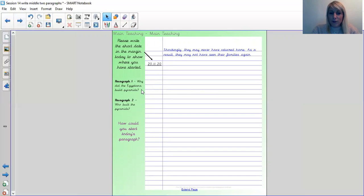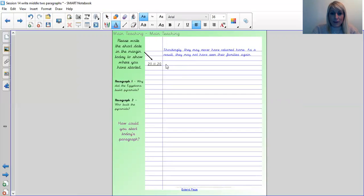So the first paragraph we're going to be working on, we'll have a go at together now just to get you started, and we want to focus on why the Egyptians built the pyramids. So you're looking for reasons for why they built them. You need to be talking really about their beliefs here because that's why they were building them, wasn't it? So let me get my text up and we can start writing together.